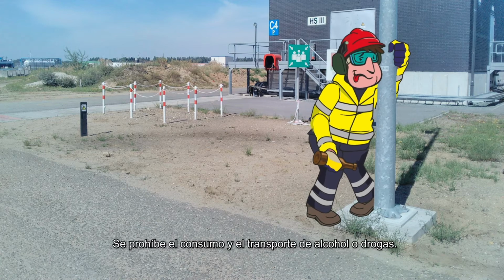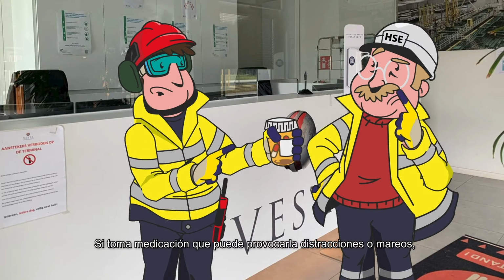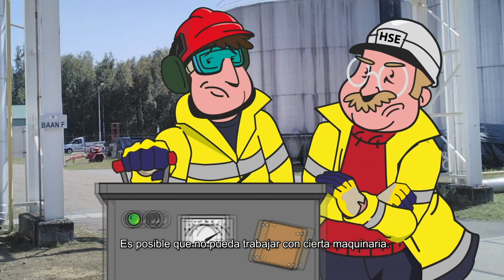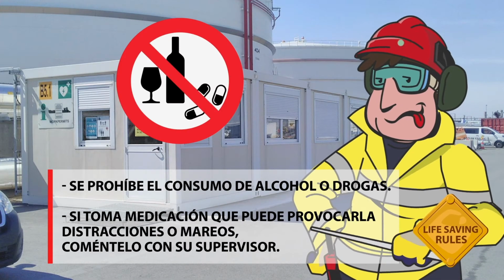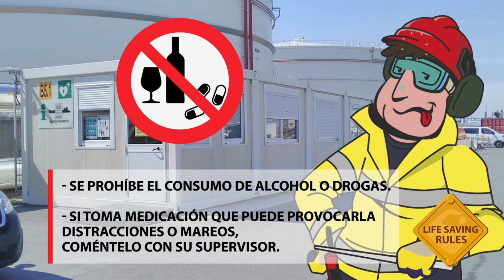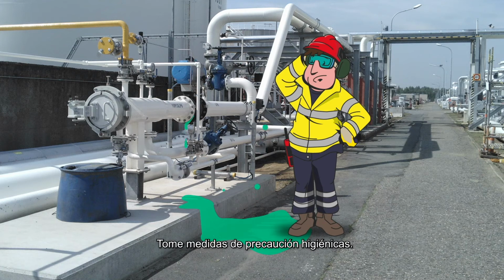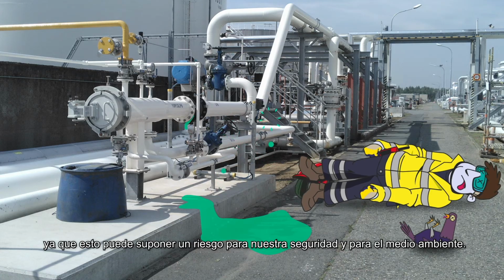Use or carry of alcohol or drugs is prohibited. If you need to take medication that makes you dizzy or less attentive, consult your supervisor. You may not be able to work with certain machinery. Take hygienic precautions. Avoid leakage of dangerous goods. This can pose a risk to our safety and to the environment.